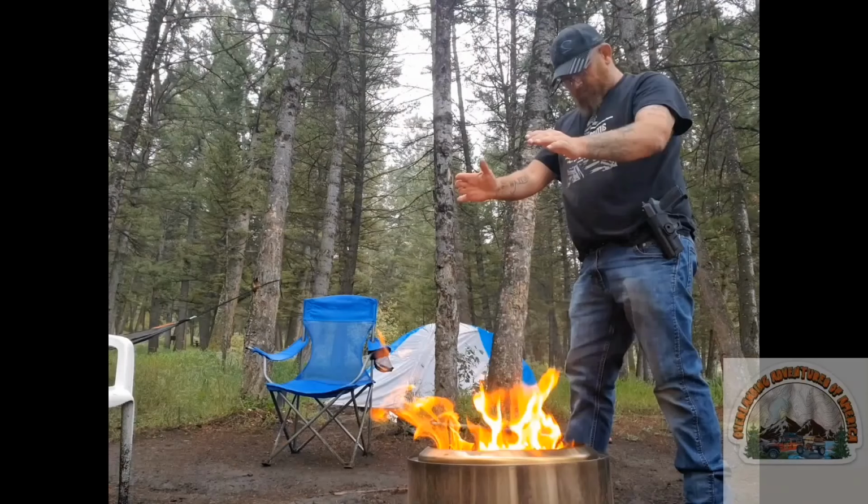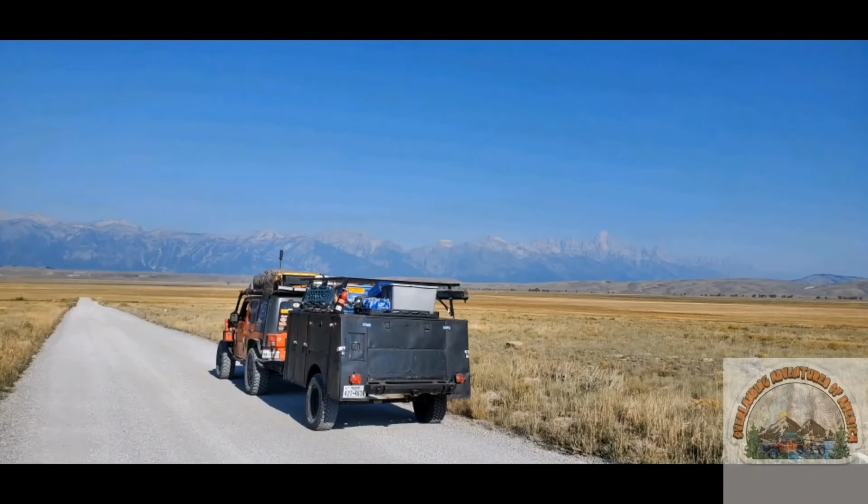We were nearing our last day at camp. September the 15th, we were packed up and ready to pull out. We'll see you for 2022.